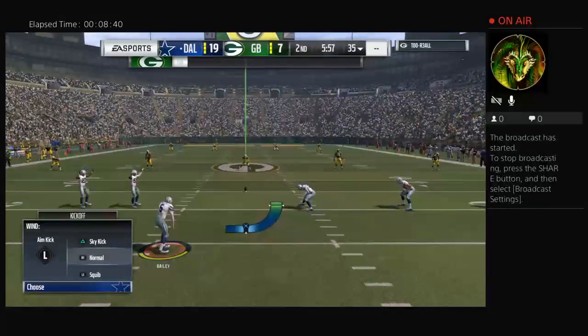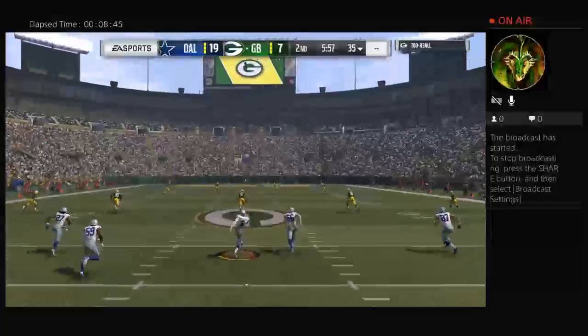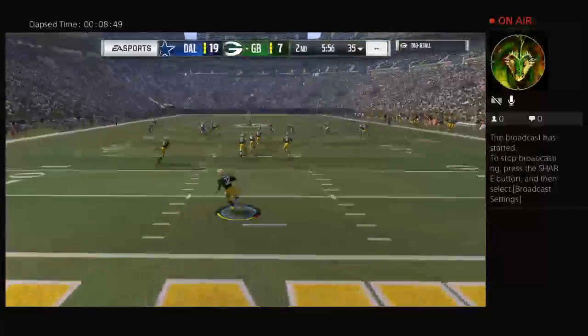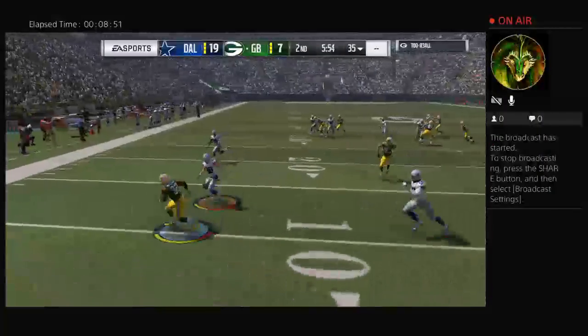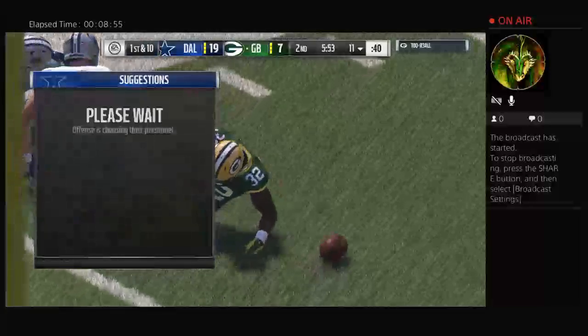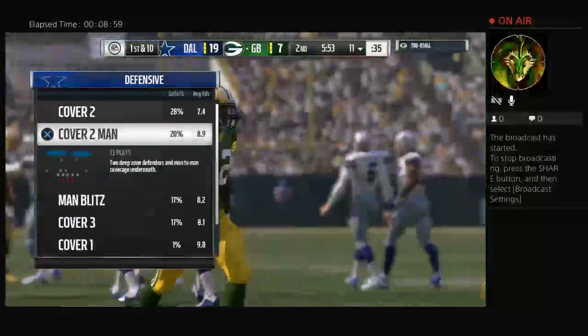FCC violation. No doubt. Bailey now to kick it away after the touchdown. This is fielded a couple yards deep. And they'll start in a hole here as he's brought down at the 11-yard line. And Green Bay getting ready to go as they take the field.